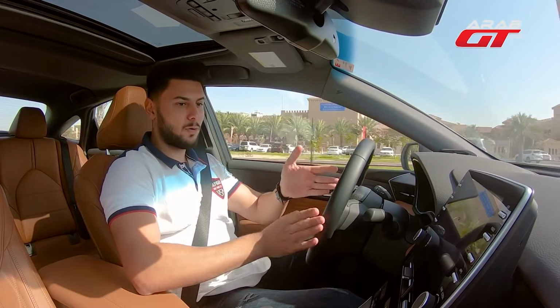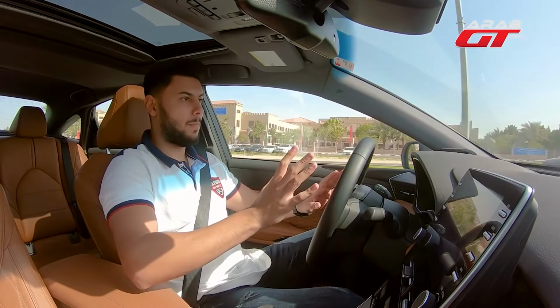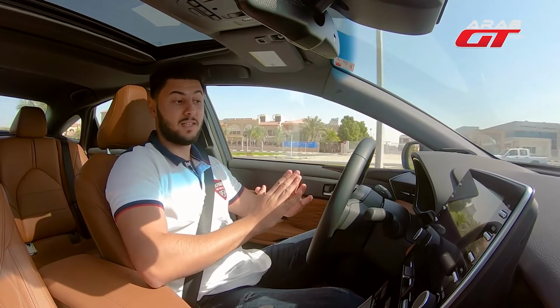With a substantial 60-liter fuel tank, let's crunch the numbers. If it's consuming 9.5 liters for every 100 kilometers, how far can the Avalon go on a full tank?